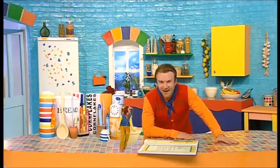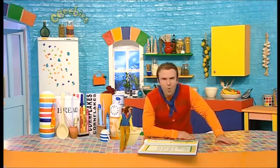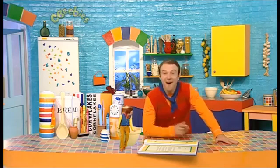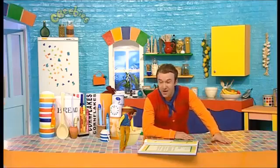Remember that the Stegosaurus is my favourite dinosaur? Yes? And remember that the Stegosaurus is Amanda the Archaeologist's favourite dinosaur? Oh, yes. Well, this dinosaur mash looks just like a Stegosaurus. Hey, look! He's even got the rows of spikes on his back. Oh, brilliant. Well, Amanda will certainly love this.